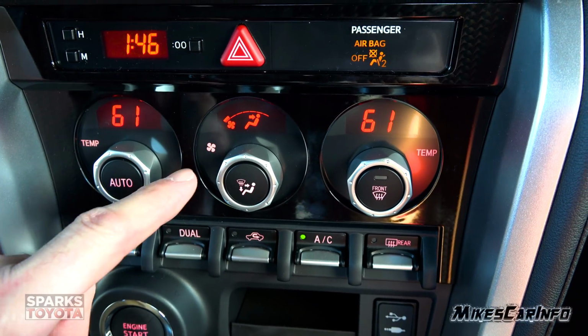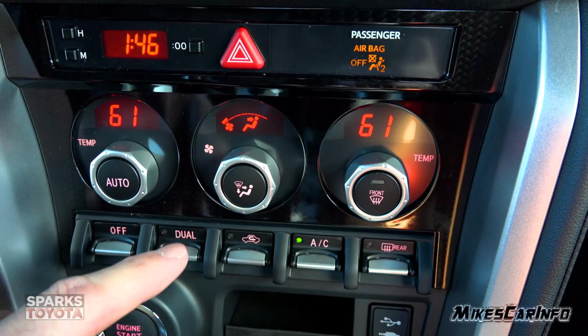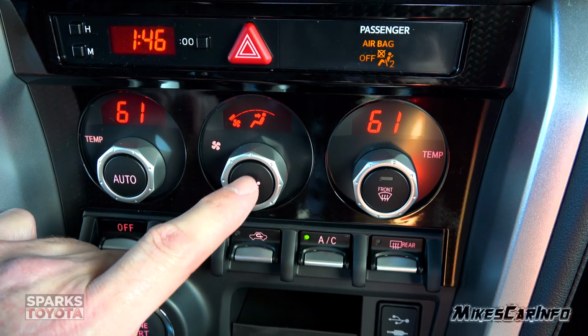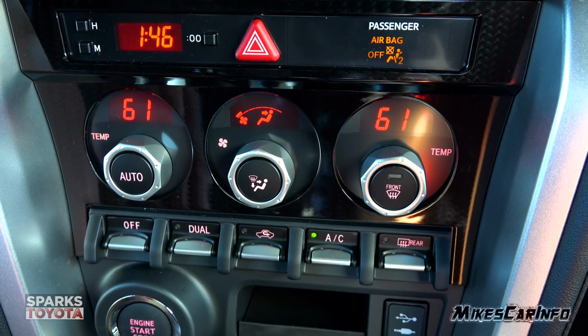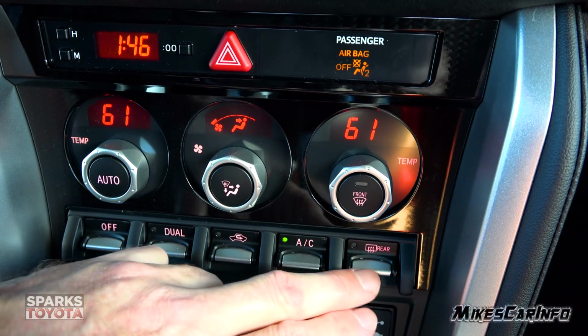So you have your temperature, fan speed, temperature for the passenger, front defroster, and then where you want the air to blow, you just push that. It does have an automatic mode, and then you can turn it off, recirculate the air conditioning, and rear defroster there.